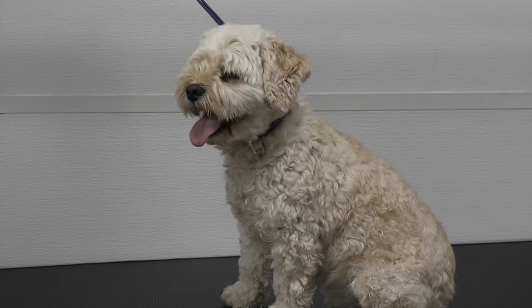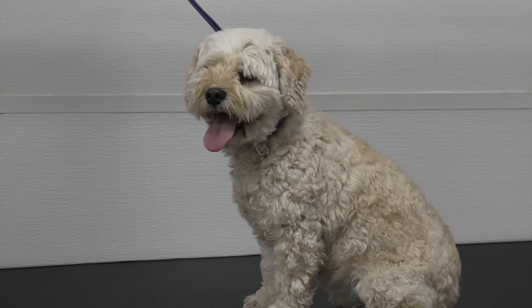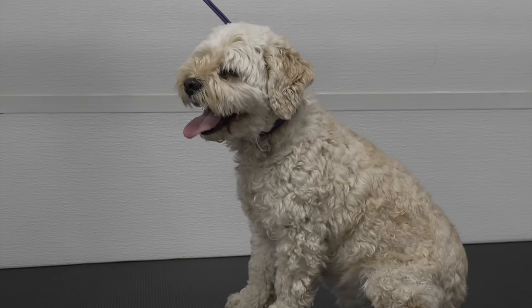Hello everyone, and today we are grooming the stressful Samson. I'm not going to be stressed out, but he most certainly is. He is apparently a golden doodle, a mini golden doodle.